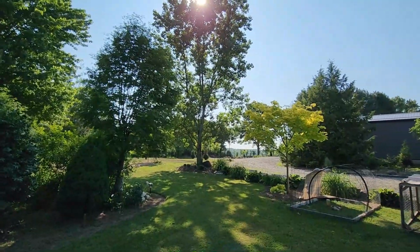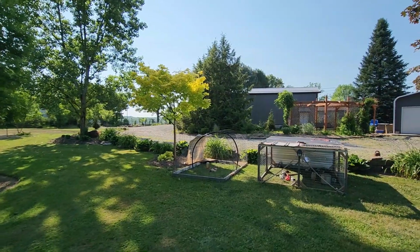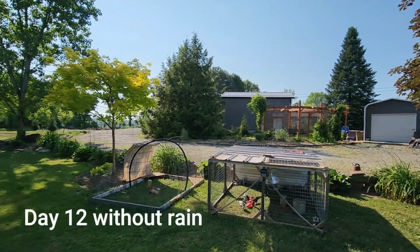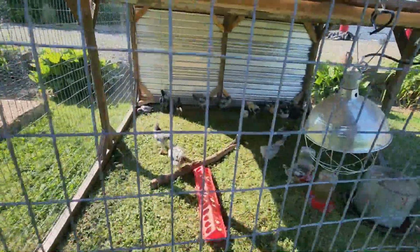It is a beautiful day out here. It's 87 degrees, just sunny and perfectly blue skies with a slight breeze. We haven't had any rain for a while and we don't have any on the forecast. So I'm trying to enjoy the nice weather, but there's a lot of work to be done whenever we don't get any water.